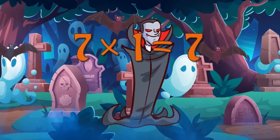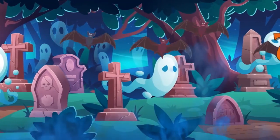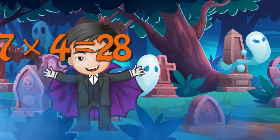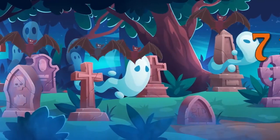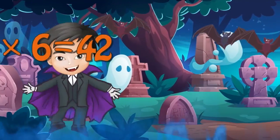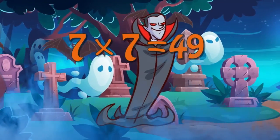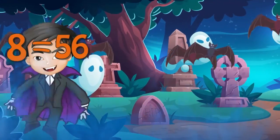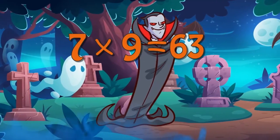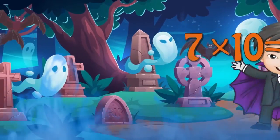Seven times one is seven. Seven times two is 14. Seven times three is 21. Seven times four is 28. Seven times five is 35. Seven times six is 42. Seven times seven is 49. Seven times eight is 56. 7 times 9 is 63. 7 times 10 is 70.